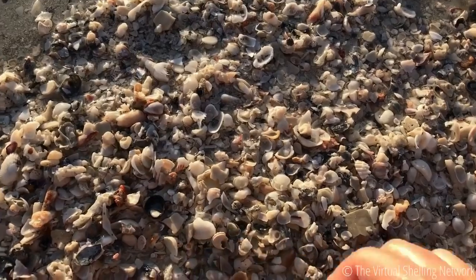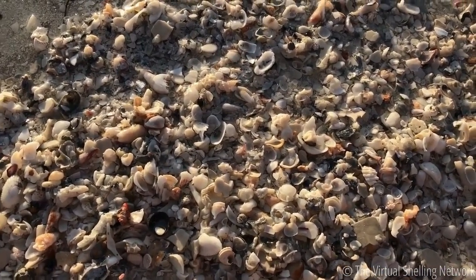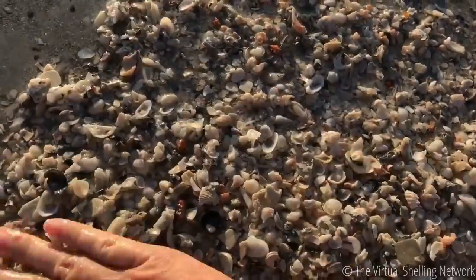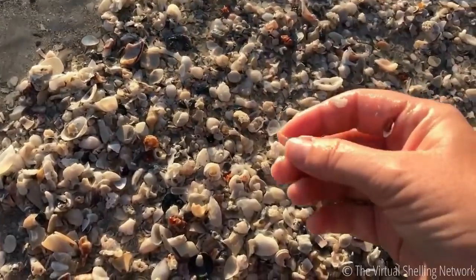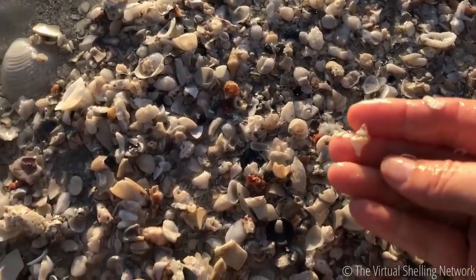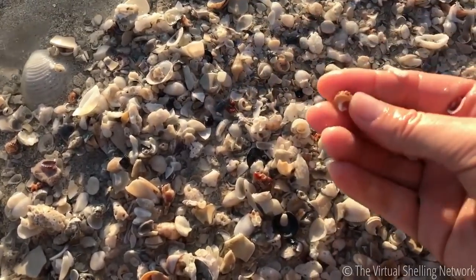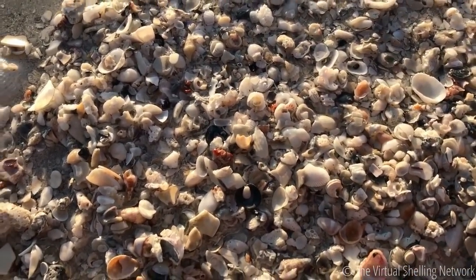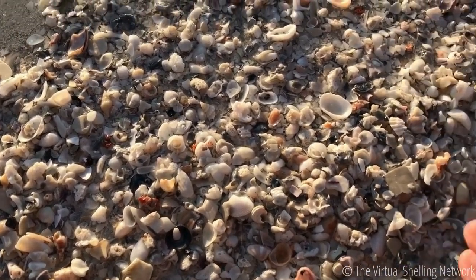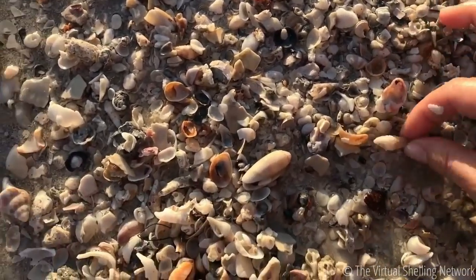There's so many tiny shells. I'm just kind of looking for the big ones, but if you look really close, sometimes you'll find some little tinies and minis too. Look, look, look. Oh, look how cute. Love those drills. Another, look at that little teeny turbo. Little baby turbo. Beautiful color on that one too. And you guys know me and the minis and tinies, they're my favorite.